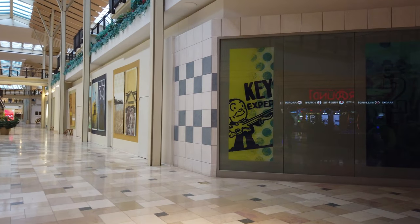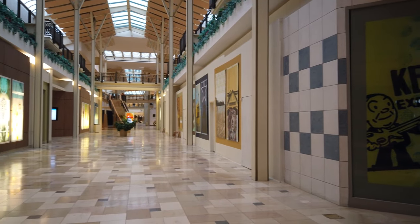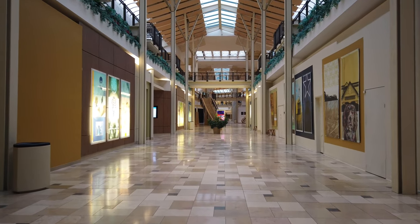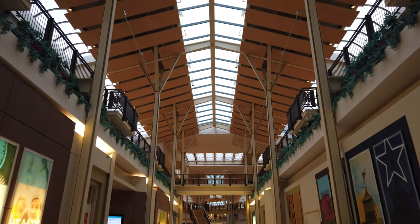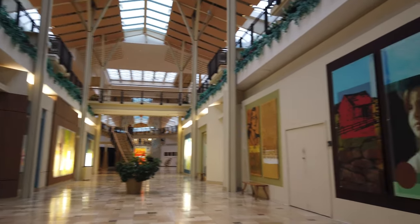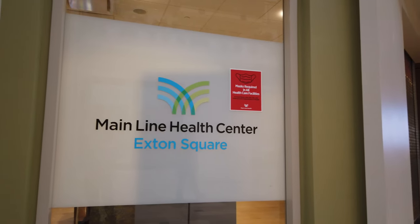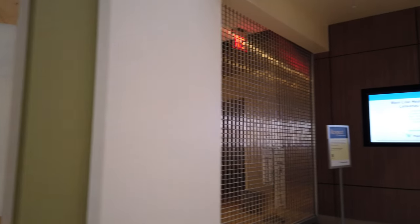Now this entire hallway over here is all medical facilities. You know, come get blood work done, see your doctor. I think it's like an outpatient doctor's facility down here. Yeah, that's what this Main Line Health stuff is. They just took over this entire hallway right here. Yeah, that's it. Main Line Health Center, Exton.